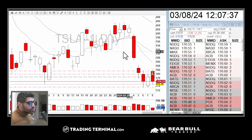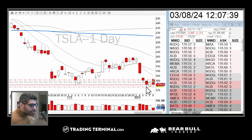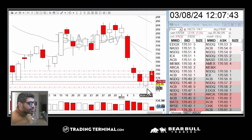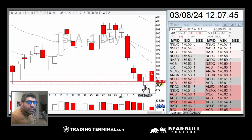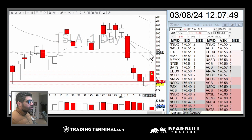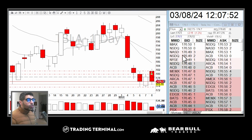But overall, Tesla also seems to really want to break down 170, which was also a very important level here. I think Tesla shows weakness, and if the market pulls back next week, which is very likely, you might actually break the 174 level.